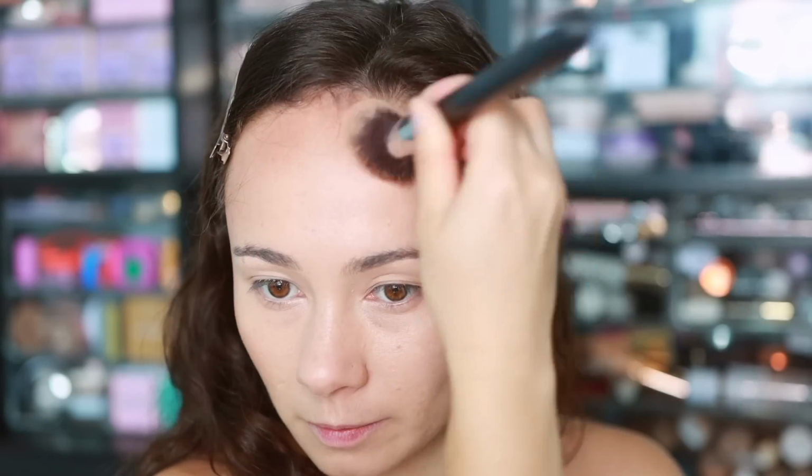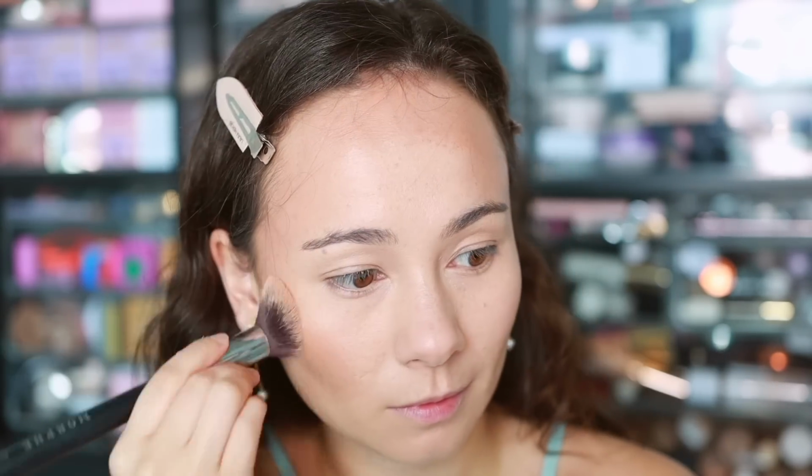Now, it's not an all-time favorite of mine. I like it individually on its own. You put this on my face, I think it's very pretty. It does have a luminous finish to it that's not glittery. However, the drugstore has some really good cream bronzer options, and this isn't my first choice, but it still is very nice.